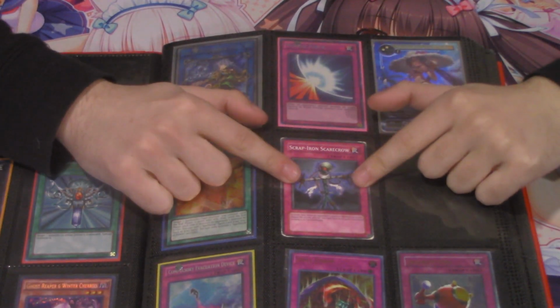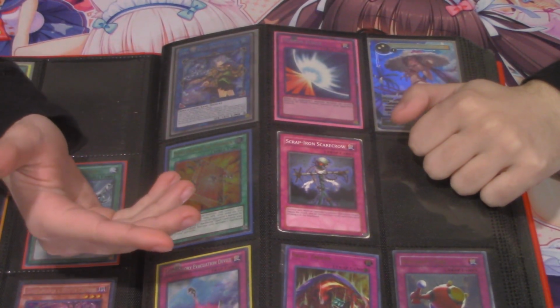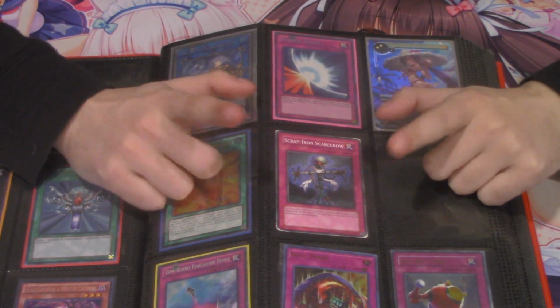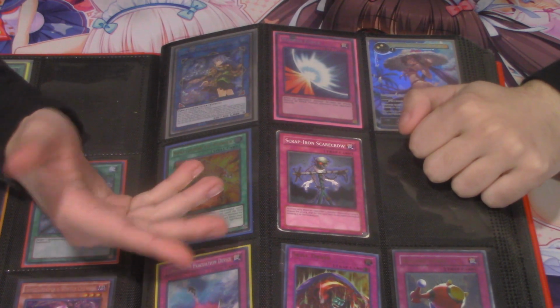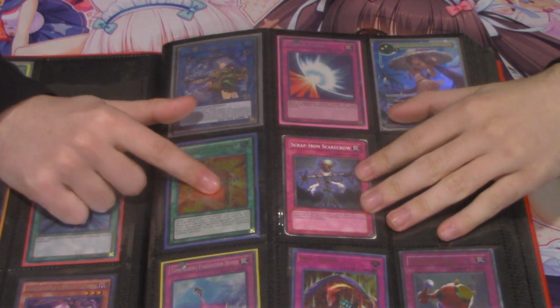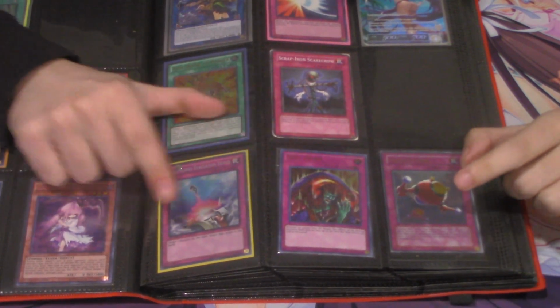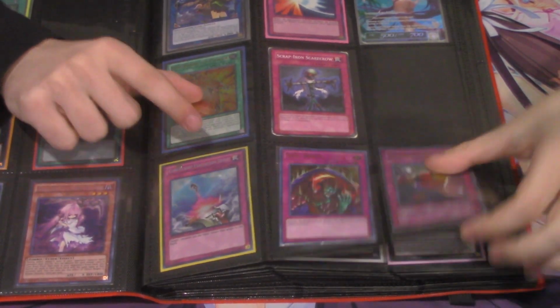Scrap Iron Scarecrow, I used this in a lot of decks back when I was playing, when I was 10, 11, 12, and growing up a bit. So this is just my personal copy. It's a heavy plate unlimited. I just really love it. Spellbook of Power Ultimate Rare. Then we have a Skill Drain, Lost Art, Compulse Secret Rare, and Security Orb.